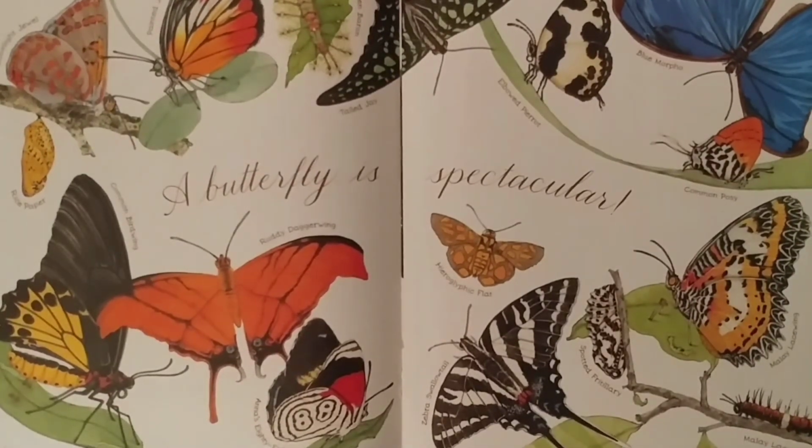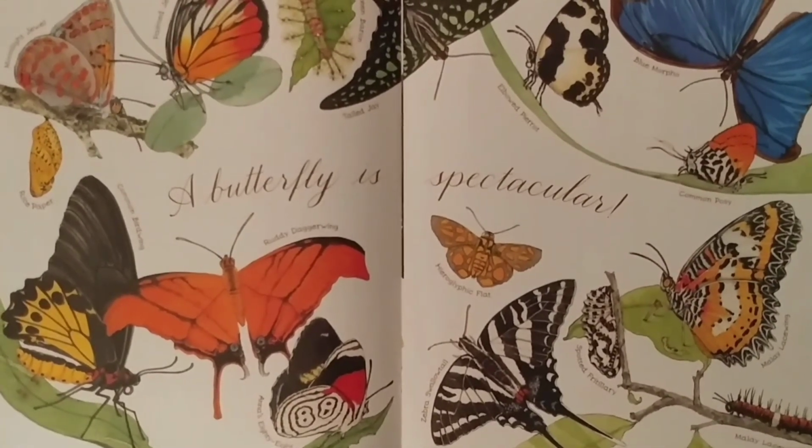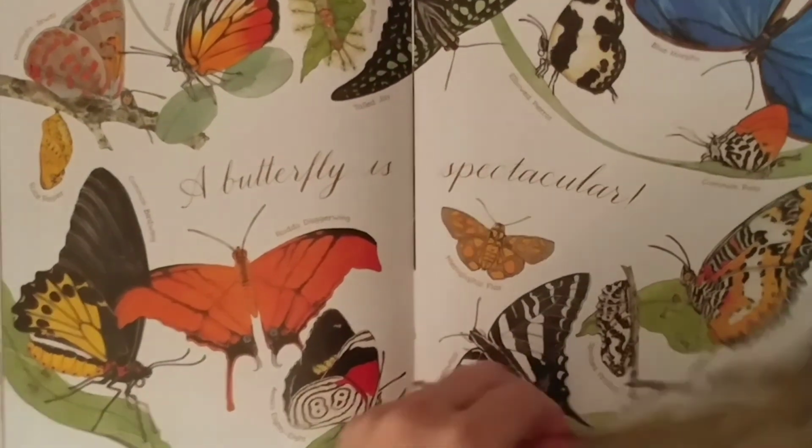A butterfly is spectacular. Absolutely. Artwork painted by the hand of God.